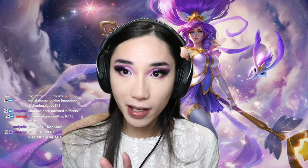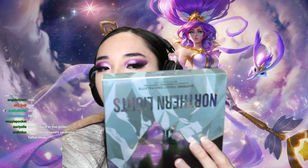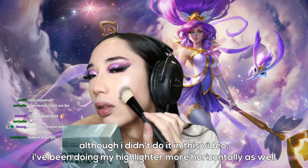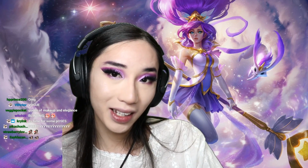So that is my contouring done. Now time for highlighter. So I like to go on my nose, and then on the cheekbones. Gorgeous! I'm actually done with all my face now, so the only thing left is lips.